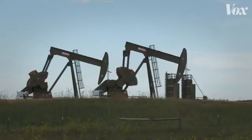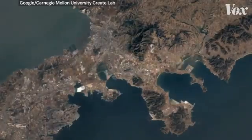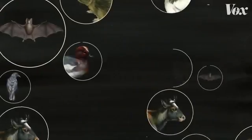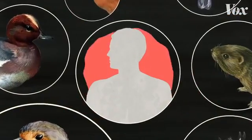But preventing future outbreaks might also require us to rethink our relationship with nature, and to understand that as we take over more and more of the planet, there's a cost to the animals that live there, but also to us.